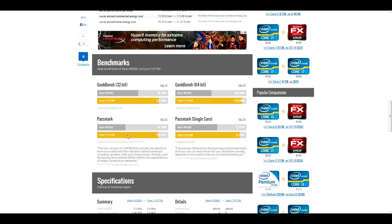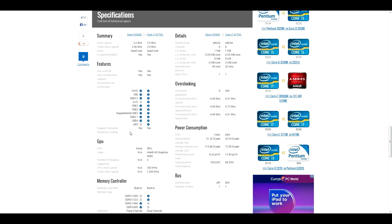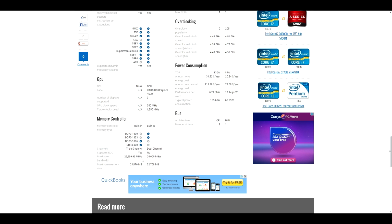Benchmarks, the i7, specs. 3.2 quad core. They're both hyper-threaded and they're both quad core, so they both have 8 threads. The Mac CPU uses LGA 1366, while the i7 uses LGA 1150. GPU is Intel HD Graphics 4600 for the i7. 130 watts versus 84 watts.